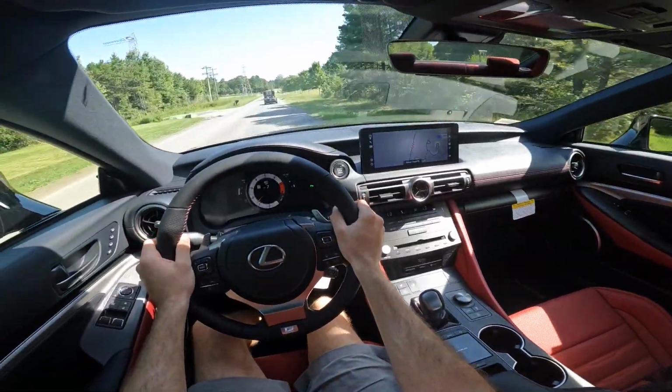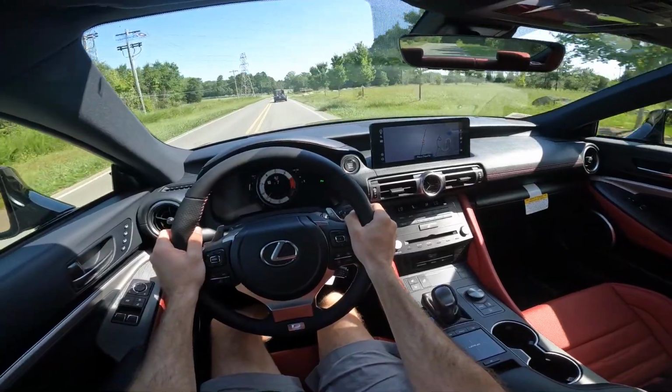That's going to wrap it up though for this 2023 Lexus RC 350 F Sport.